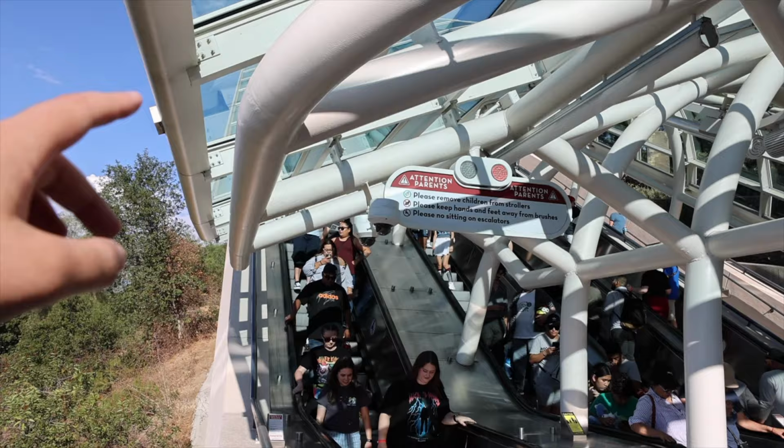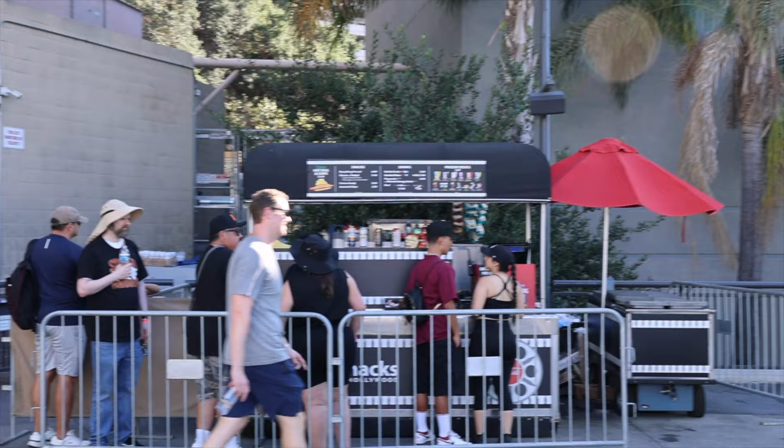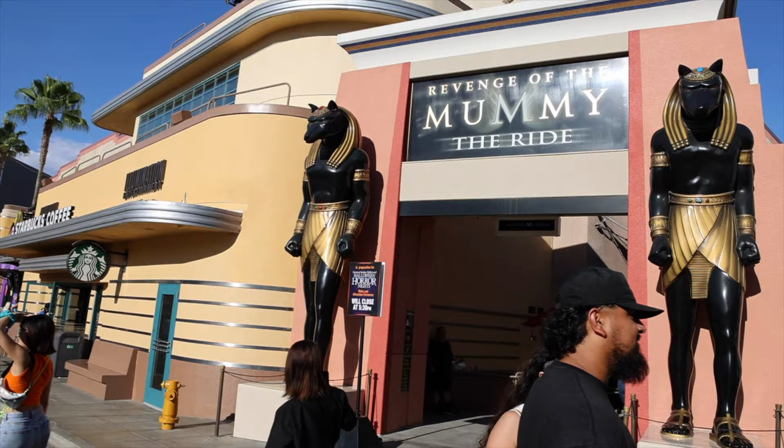Now the escalators are so long that they have a little break station in between. So if you need to hydrate or get something to eat, you can, to continue down to the lower lot. We are now going on Revenge of the Mummy the Ride. This one isn't as good, no Brendan, but it's still a fun time.